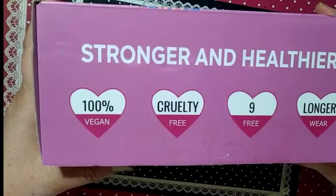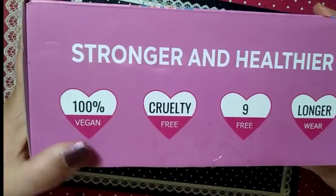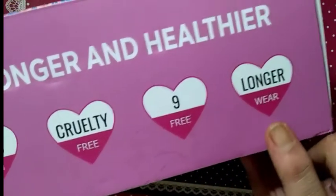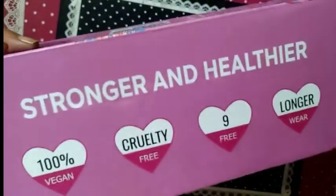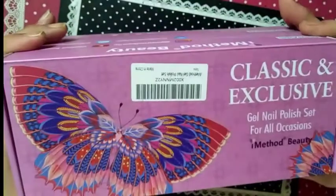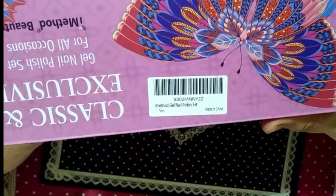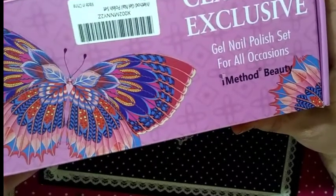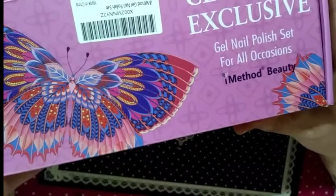So let me show you these. This is again by IMethod, 100% vegan, cruelty-free, 9-free, longer wear. This is a great, great item. On Amazon, I cannot remember what they were going for. IMethod gel polish set, and it's got the butterfly on it, which is a classic and exclusive gel nail polish set for all occasions. IMethod Beauty.